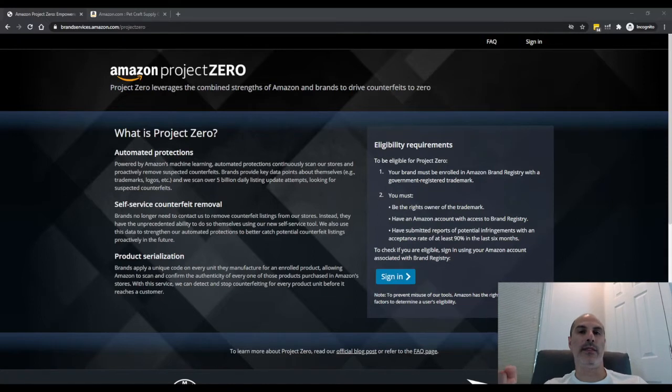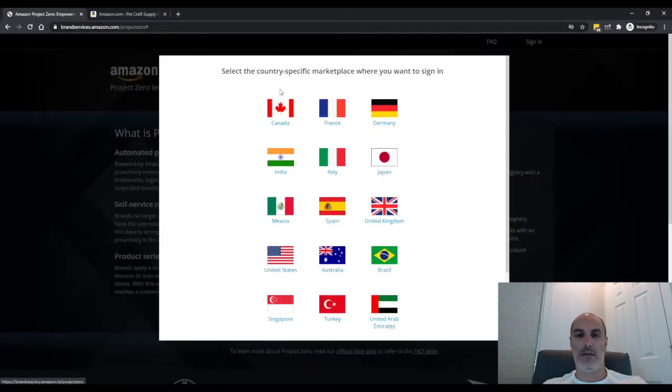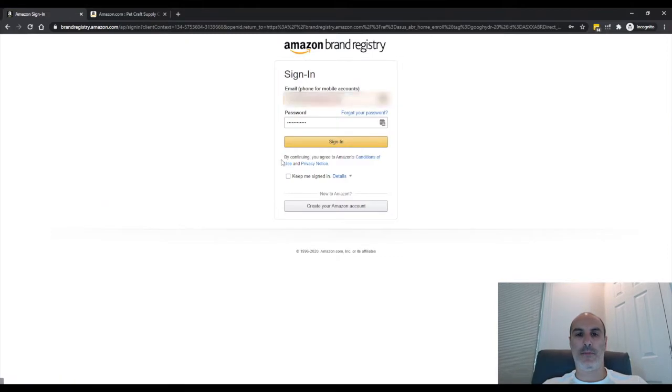The one thing to note is that once you sign up, you have to be approved for it, and Amazon is going to require you to go through a short training to make sure that you know how to use it and that you know not to abuse it. Because the last thing they want is for people to use this automated solution to get rid of people that are selling legitimate, non-counterfeit items and abusing the system. So that said, let me go ahead and log in. All right, so I'm going to log into the US.